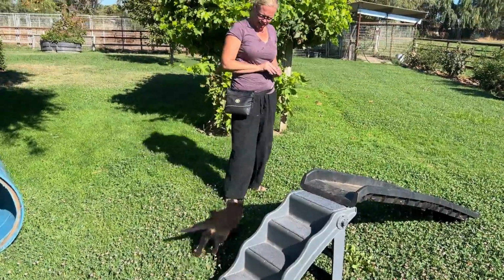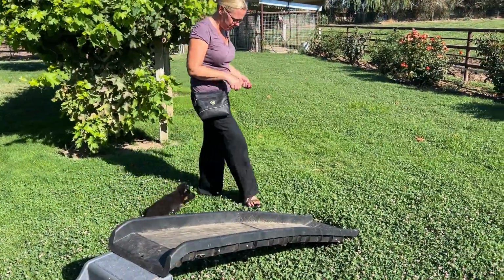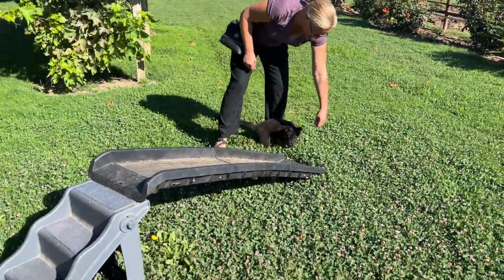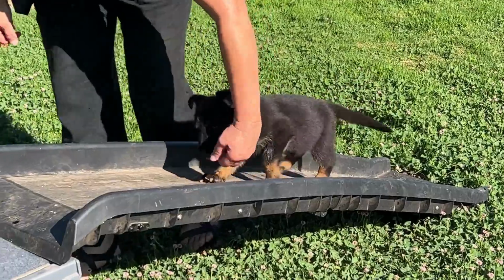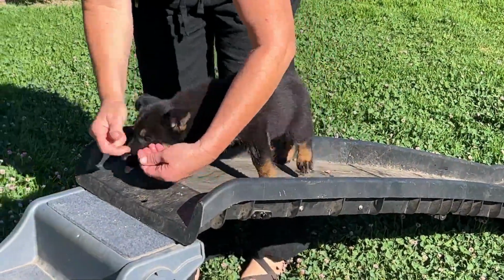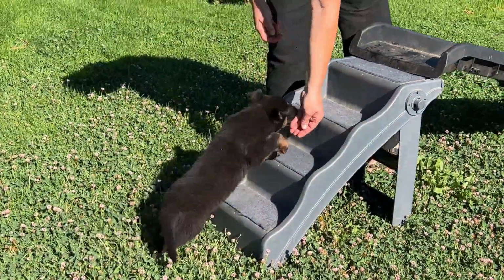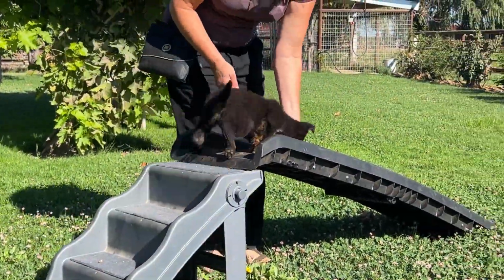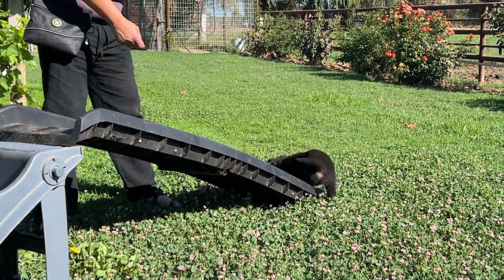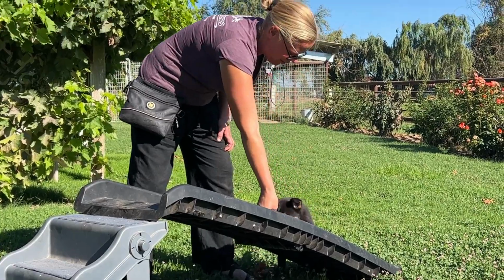We're just gonna show off some of our newly acquired hand feeding skills. Come on, girl. Let's obstacle it up. Come on. Good girl. Hey, okay. Good girl. Good girl. Good girl. Find it. Excellent job. Come on. Oh yeah. Climb it.